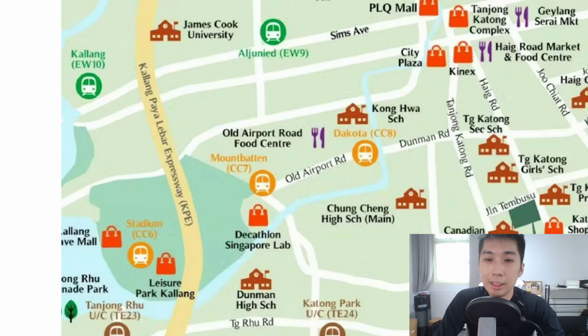Okay, schools wise. Emerald of Katong is next to Tanjong Katong School. Within a 1 kilometer radius, the most notable ones are the Tanjong Katong schools, Tanjong Katong Primary, and of course, there's a secondary and girls' school as well. Another one to highlight is Kong Hwa. Kong Hwa is actually not within 1 kilometer from Emerald of Katong, right? Chung Cheng High School Main is also within 1 kilometer, but of course, for secondary school there is no preferred application or anything, so you don't have to consider that unless your kids are going to and from school, and that's a consideration factor.